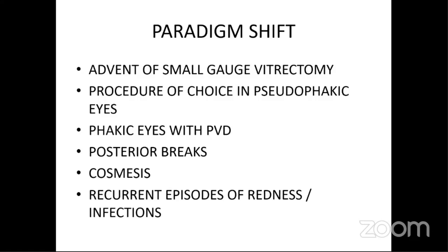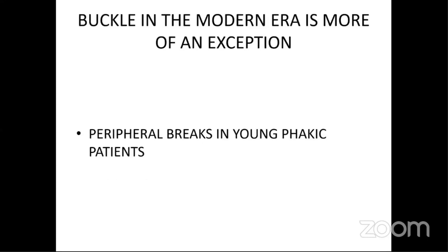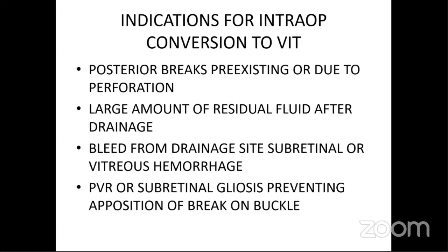But there was a paradigm shift. The advent of small gauge vitrectomy made vitrectomy the procedure of choice, and hence the incidence of shifting from one procedure to the other has dramatically reduced. It was a procedure of choice in pseudophakic patients, in phakic eyes with PVD, in posterior breaks, for cosmesis, and recurrent episodes of redness or infections. So buckle in the modern era is more of an exception and can happen in peripheral breaks in young phakic patients. So what is the indication for intraop conversion to vitrectomy?